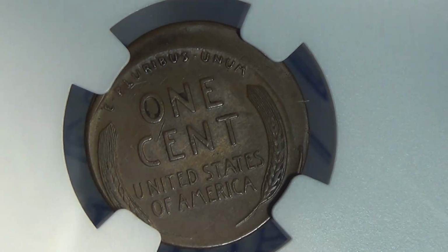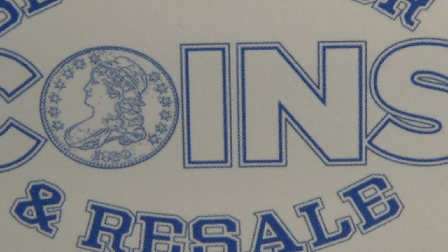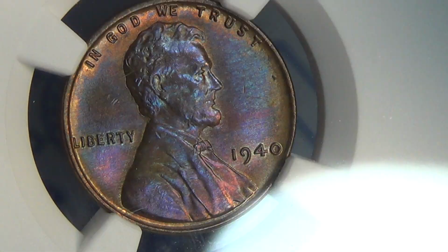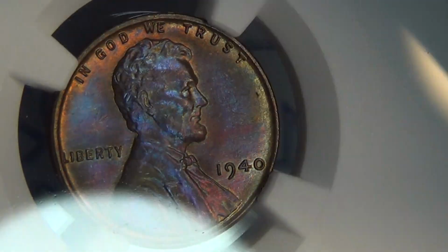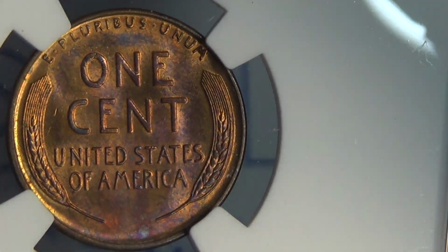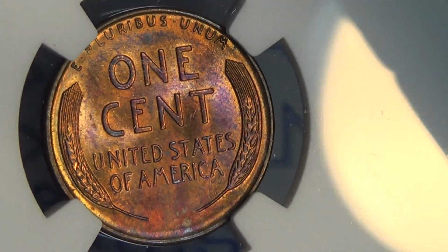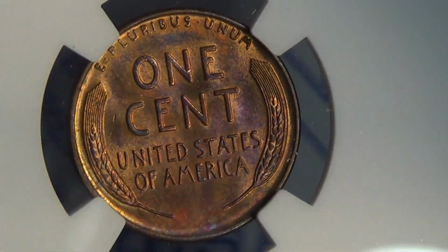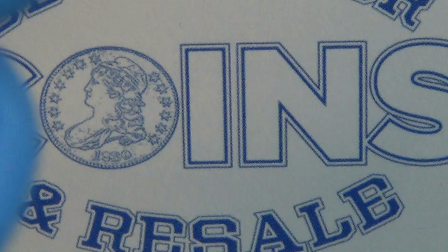There we go. Right, lots of pennies. 66 red brown. Ooh, look at that. Looks like we might have found a spot right there. Beautiful coin. So I don't remember who sent any of these in, so they're your coins. Hopefully you got what you were looking for.